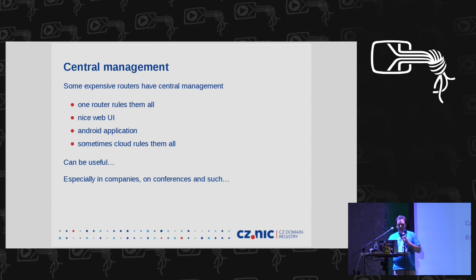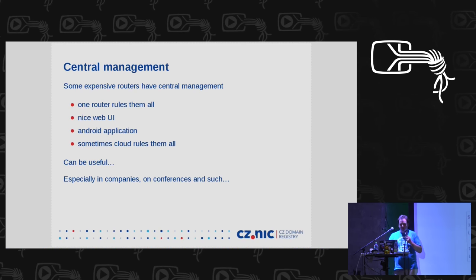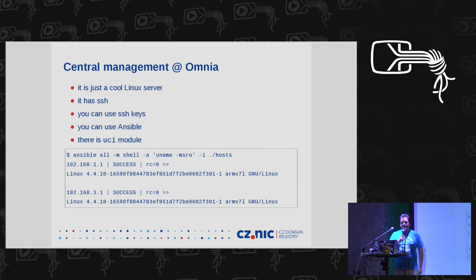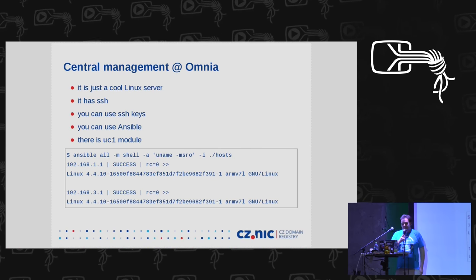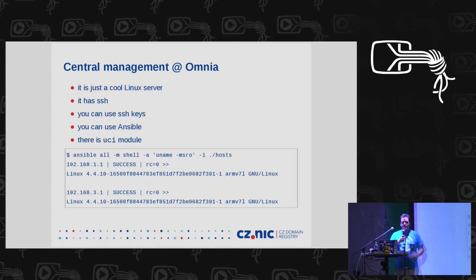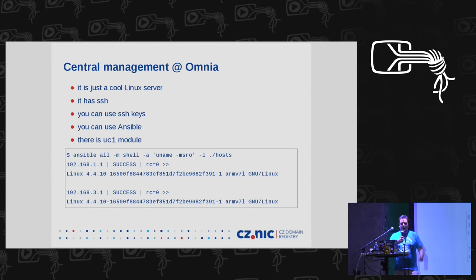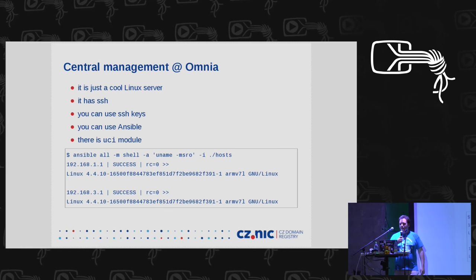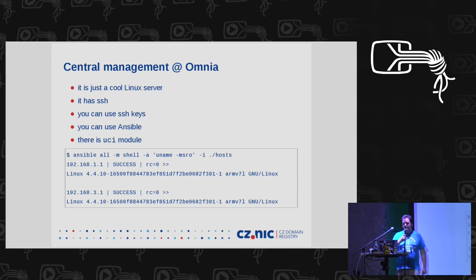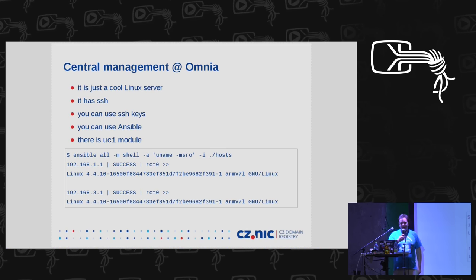So how can you do that with our router? Well, if you think about it, our router is just a cool Linux server. So you can use, for example, Ansible. You can deploy SSH keys to your routers, connect to all of them and set them up as you want. For Ansible, there is a UCI module. UCI is the configuration system that is used by OpenWrt, and it makes it kind of easy to set things up. I know that at this conference you heard a lot about SaltStack. I admit that I haven't played with SaltStack yet, but I plan to do that once I get home, because the learning curve was a little bit steeper than Ansible. So I plan to try it afterwards.